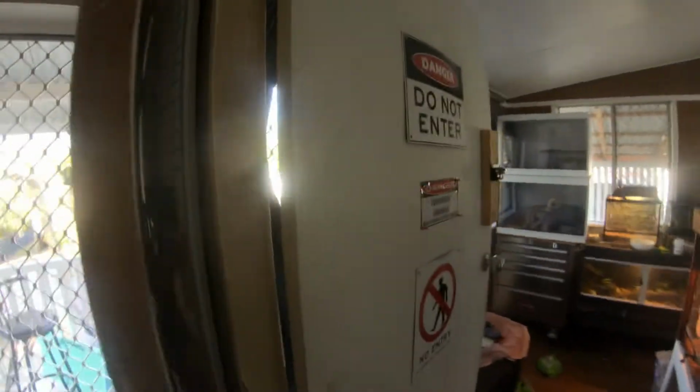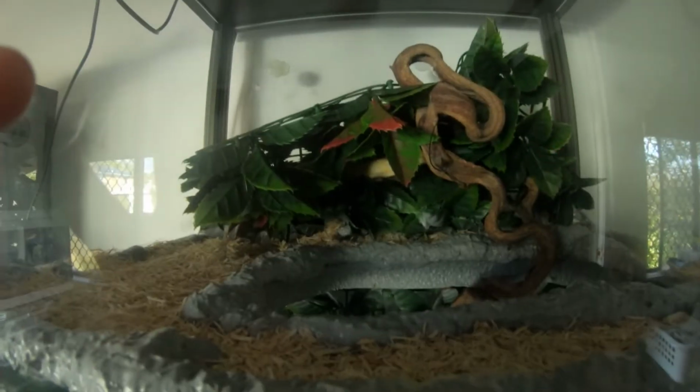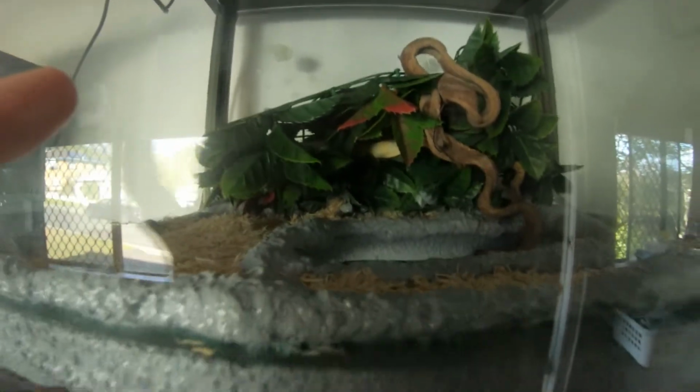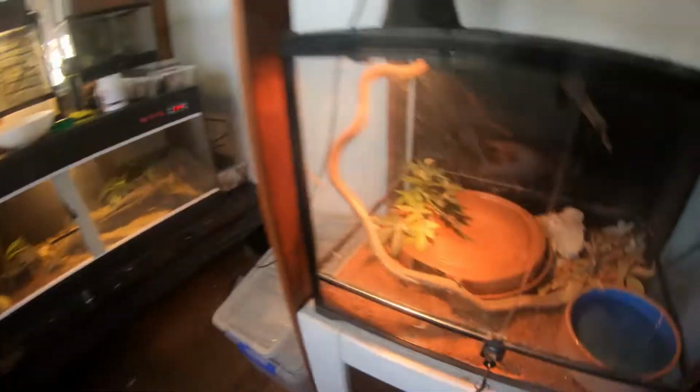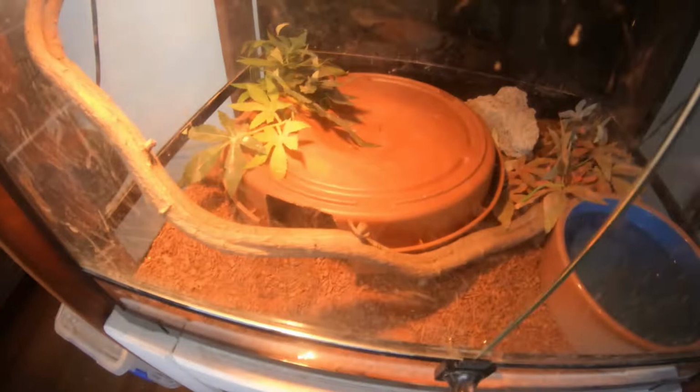Oh, venomous room on the way. Have no venomous at the moment. We got Ivar in there, the albino Darwin. We got the jag in here as well. We got the baby olive python. She's doing well. She's just in shed right now too. And same with the albino olive as well.